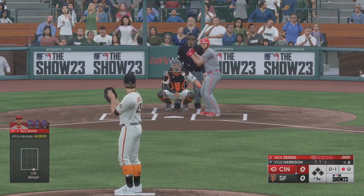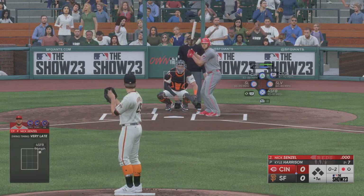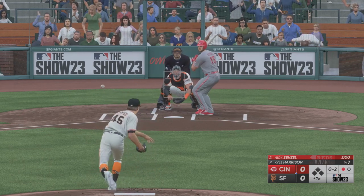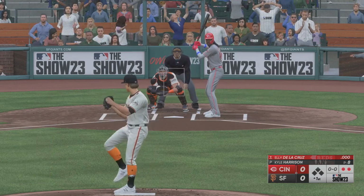Now it's Nick Senzel. And he flips a breaking ball in there or a changeup. Either one. Something off speed. Good arm action on it. Whatever it was. Goes down ground, swinging for the strikeout. Couldn't hit the fastball at the knees.